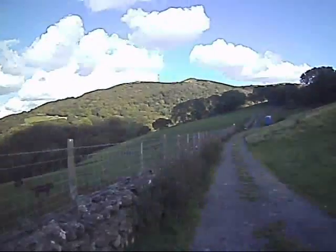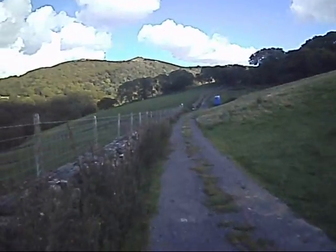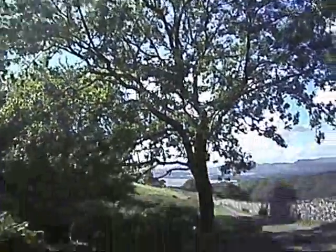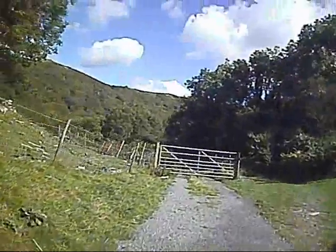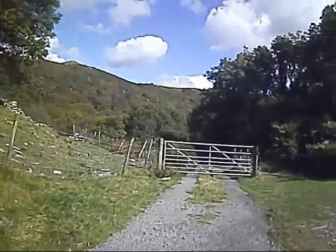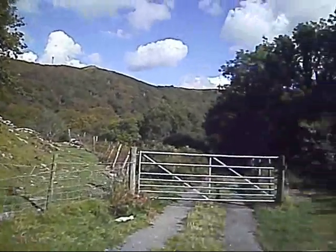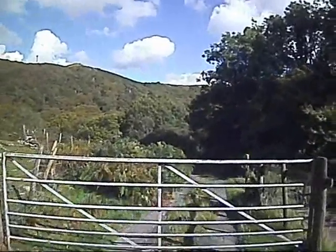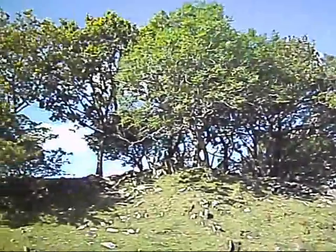Just a patch of cloud overhead, but it's still quite a nice day. Sun's come out. This semi-tarmac lane goes up this rather hidden valley here for only about a mile, and ends at a couple of somewhat isolated cottages.